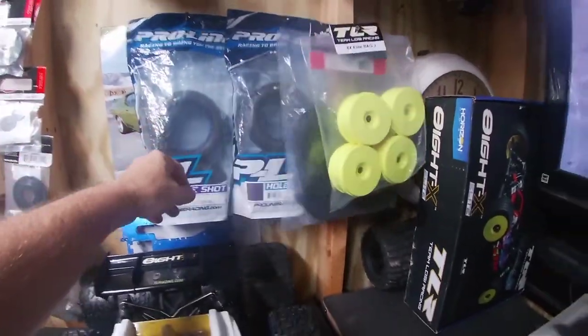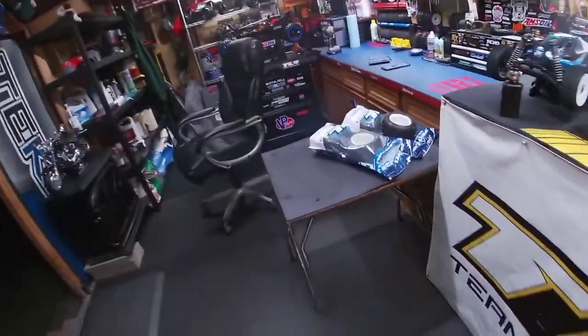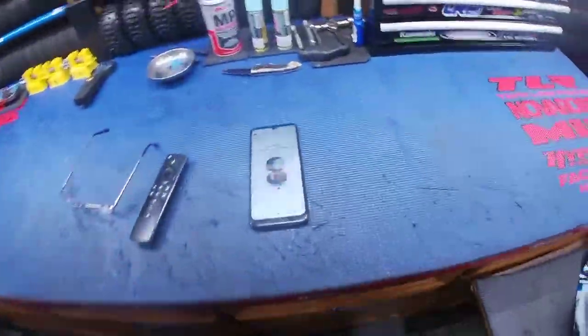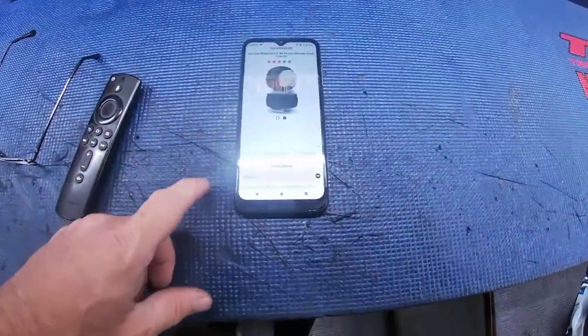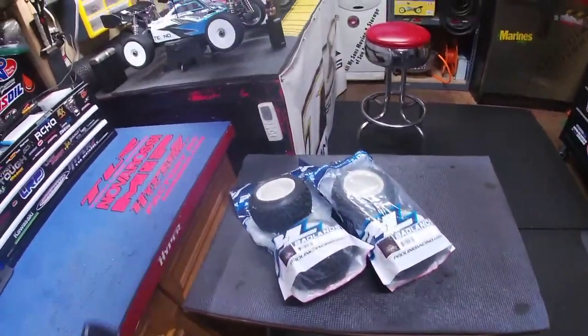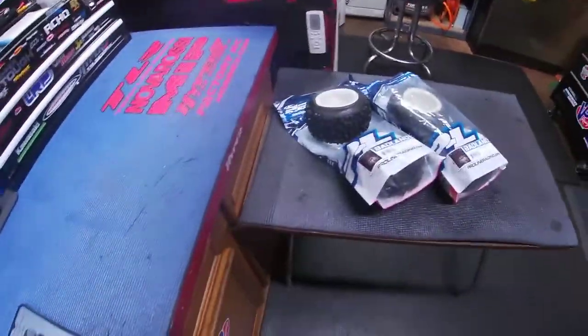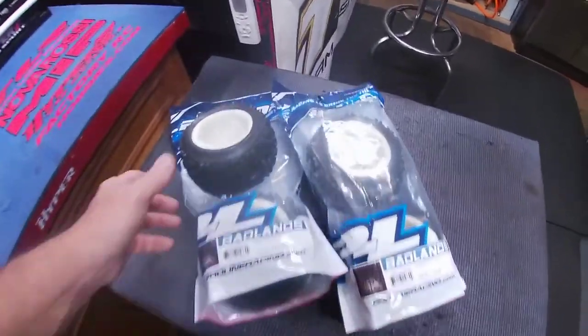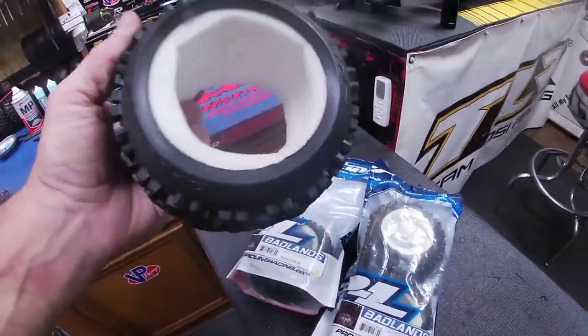So we're going to have to find a new Truggy tire. I know there are a few out there. Muggy had mentioned one off-brand set, so I might have to get with him and see what those are. But I'm not really hurting for Badlands right now, just a heads up, guys, A main, you can't get them over there.